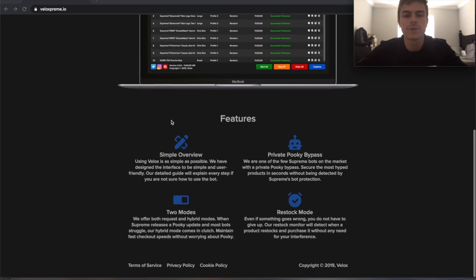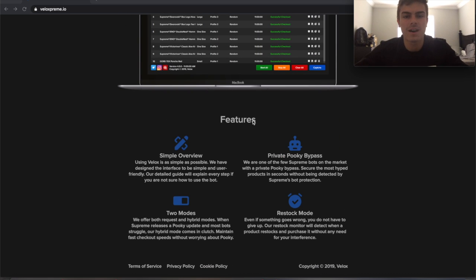So if we scroll down for just a second, we can see some of the features that Velox offers. The first one is a simple overview. This bot is very beginner friendly, super easy to use. Everything is just right there in front of you. There's nothing hidden in the settings, anything like that. Very simple bot, very easy to use. Two modes, so they have request and hybrid. I've personally hit on both of these modes. They seem to work really well. And in the Discord, which I'll talk about in a second, you can just see what modes you should be using and everything like that.